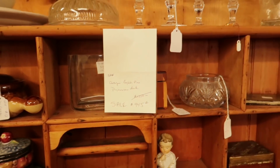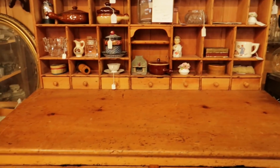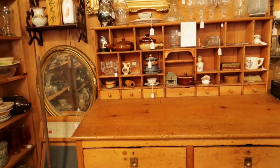Let's see. It says it's a paymaster's desk, but I'm pretty sure a paymaster's desk is a small portable desk that you're meant to take on horseback. I think it was like the old taxman used to use it. But look how sweet it is. It even has the little footrest, so you could stand at it. It's quite a massive piece. It's actually not bad for that price, but I hardly need that much space.